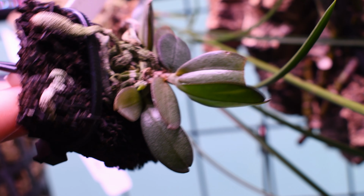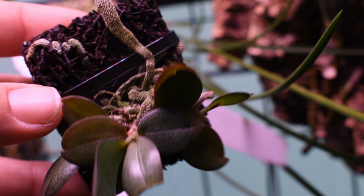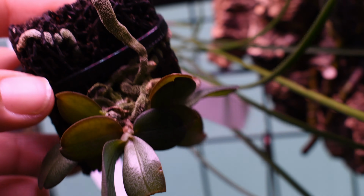I forget this one's name, but I just bought it recently. It's putting out a new root. I had to change its location because I think it was staying too humid. It did develop a little bit of leaf rot, so we did deal with that a little bit.